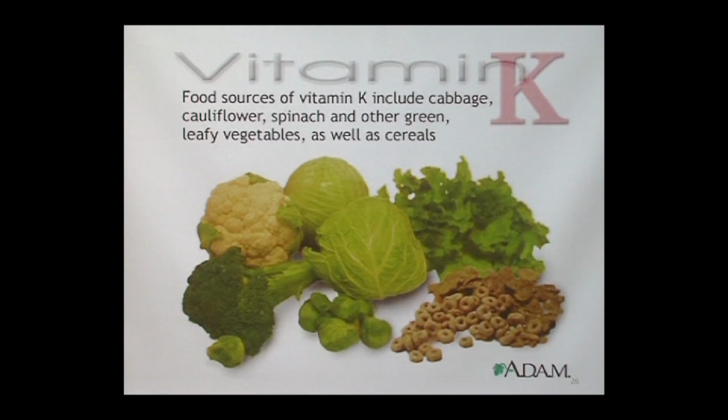Just a couple of comments about diet. As I mentioned, warfarin antagonizes the clotting proteins which are dependent upon vitamin K. We do get vitamin K in our diet. That comes from a number of sources, many of which are illustrated on this slide. Maintaining a consistent balance is really what we recommend. It is not necessary for patients who are taking warfarin to avoid these foods.